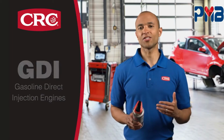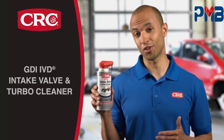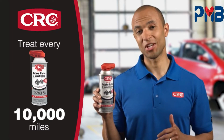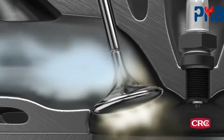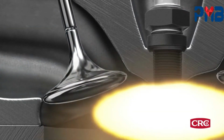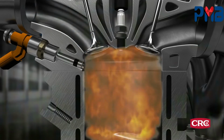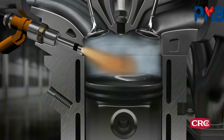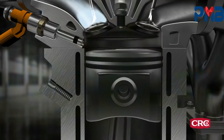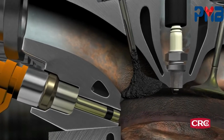Because of their design, these engines need treatment with CRC GDI IVD Intake Valve and Turbo Cleaner every 10,000 miles. Here's why. In traditional port fuel injection, or PFI, engines, the gasoline washes over the valves, cleaning them in the process. In GDI engines, gasoline is injected directly into the cylinder, so it never comes in contact with the intake valves. Without that constant cleaning action, harmful carbon deposits build up on the valves.